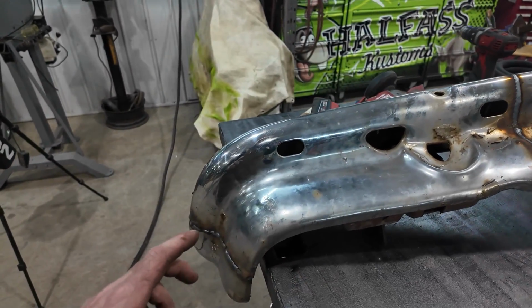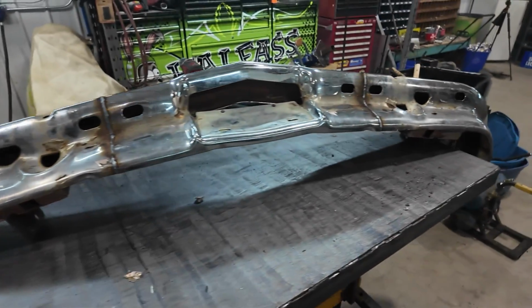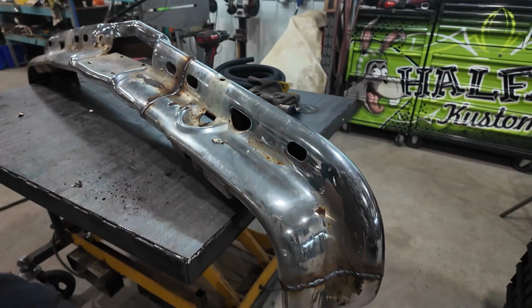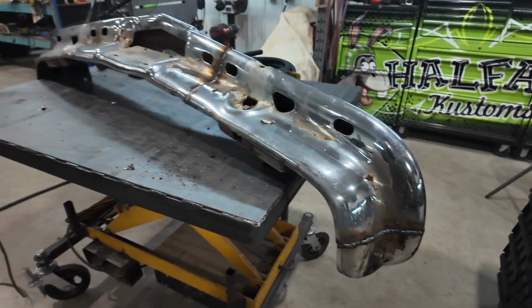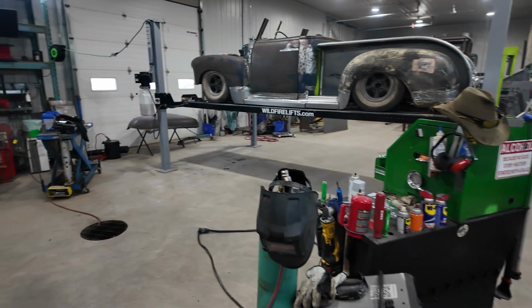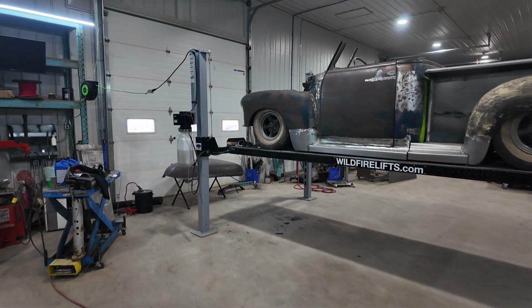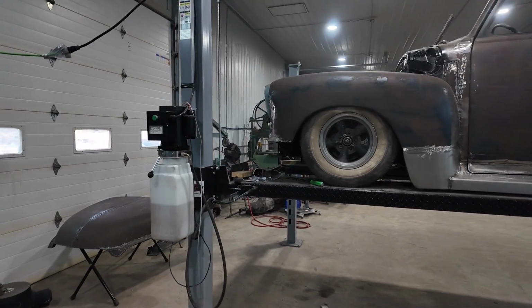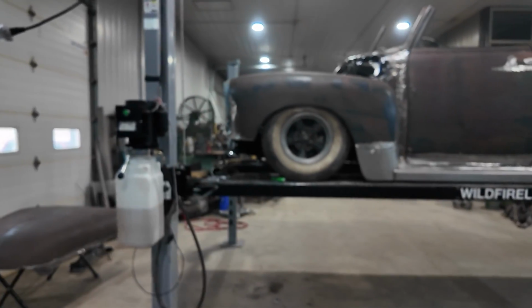I basically want to grind this all up, and I don't know if I'll body work it or anything right now. I think we're just going to rough it up and clean it up, stick it back on. I just got to finish welding those two little bits in the front, and I think we've successfully redone the front of the truck though. Win.